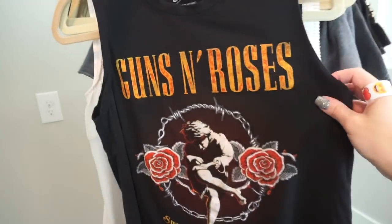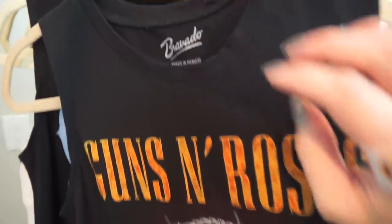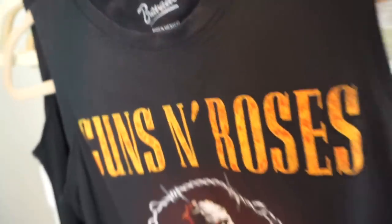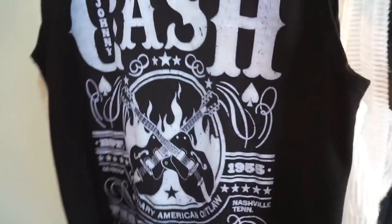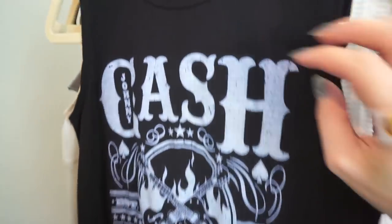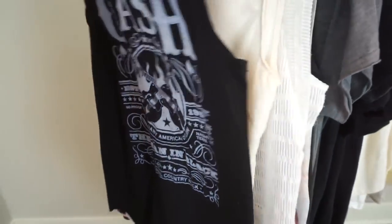Some graphic band tees or tanks, my favorite, Guns N' Roses, Sweet Child of Mine, and this one's Bravado, again, a line that makes a lot of band tees. It's an extra small, probably list this at $30. And then this one is a Johnny Cash tank top, Man in Black, and this one I believe is also an extra small. The brand is Zion, so I'll probably list that at $30 as well.